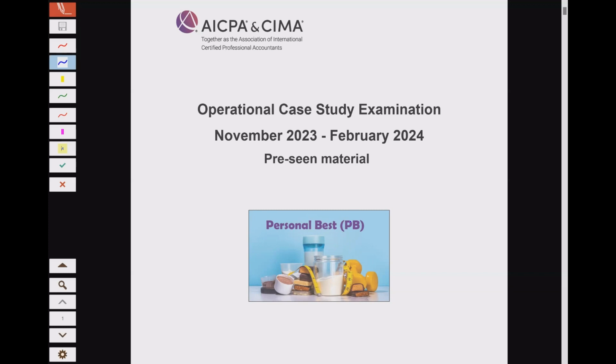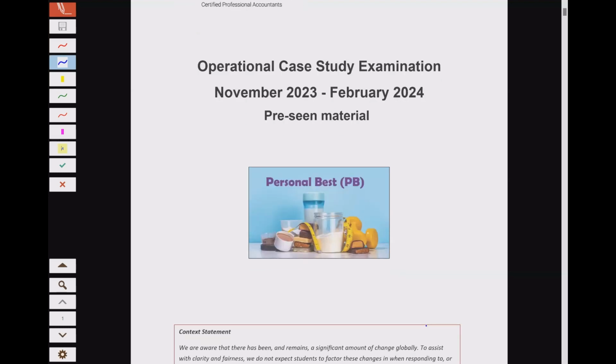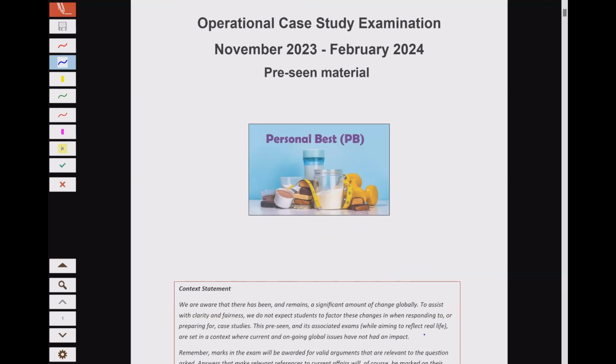So yes, we're doing protein bars, protein shakes, but it's all just a tool to test, can you apply your knowledge to a real company? So this is my annotated version, and you'll get access to this when you join up as well.